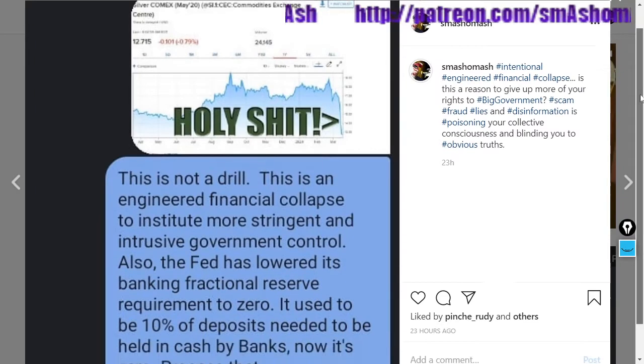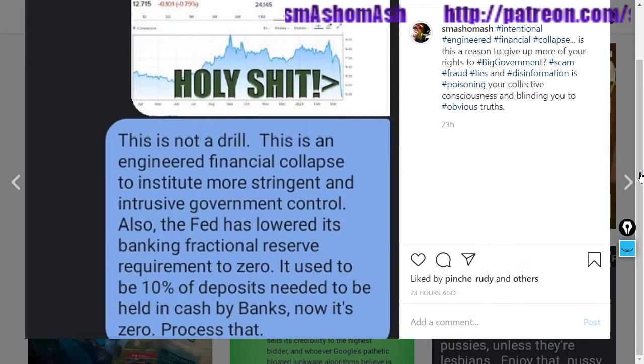Know which buildings may fall. By the way, I don't know if you're aware that the financial collapse is probably engineered to institute more stringent and intrusive government control over you. Also, the Fed has lowered its banking fractional reserve requirement to 0. Your bank used to have 10% of your deposits in cash, and now it needs to have 0. Process that. Anybody who's hiding their money in cash right now is out of their damn minds, and we're going to get into economics in a bit.